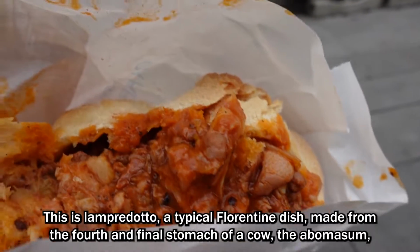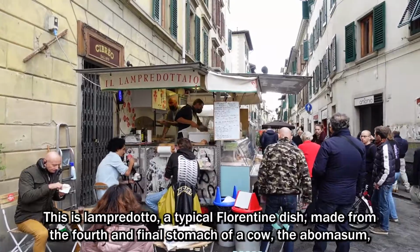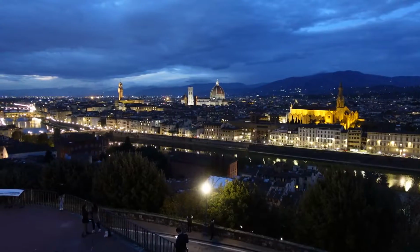This is lampredotto, a typical Florentine dish made from the fourth and final stomach of a cow, the abomasum, and it's one of the specialties you definitely should try in Florence. Okay, let's move to Pisa.